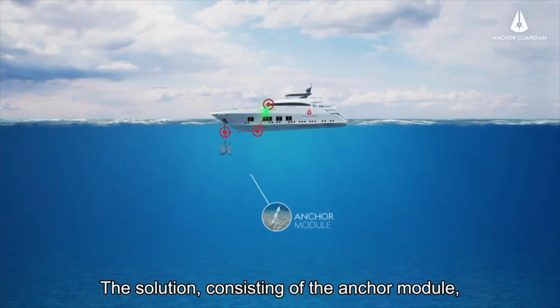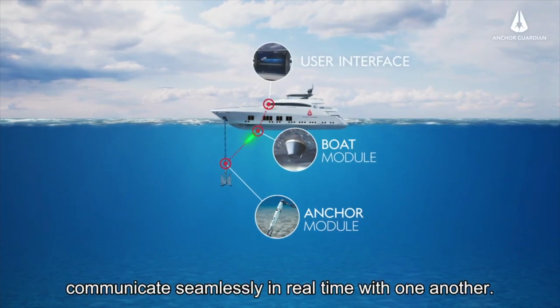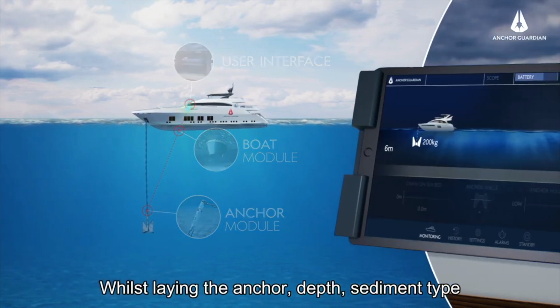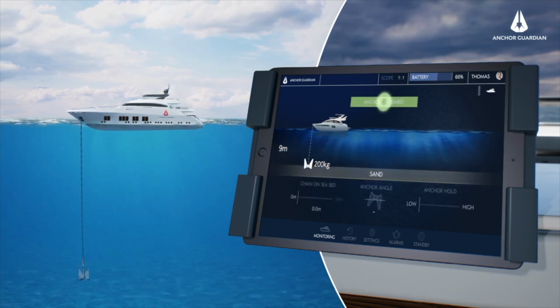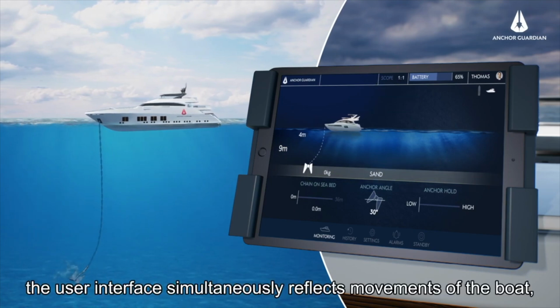For the first time, using sensor fusion and sophisticated algorithms, the technology can build a stable data set of the anchor's relative and absolute position, providing reliable information over the entire anchoring procedure. The patented technology operates independently of GPS and any movement of the ship.